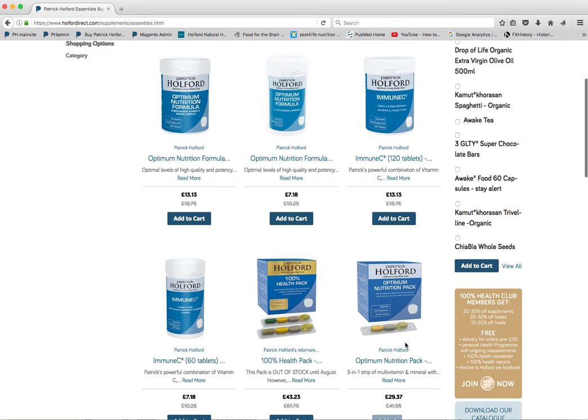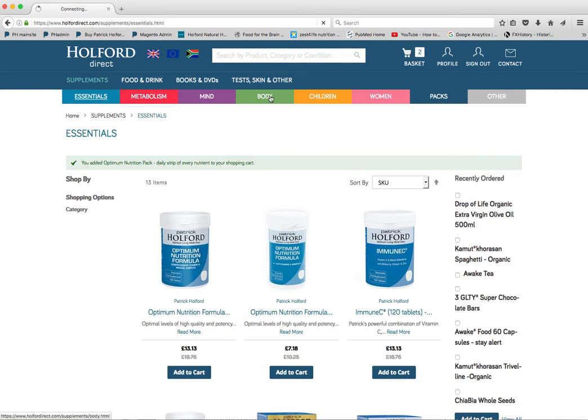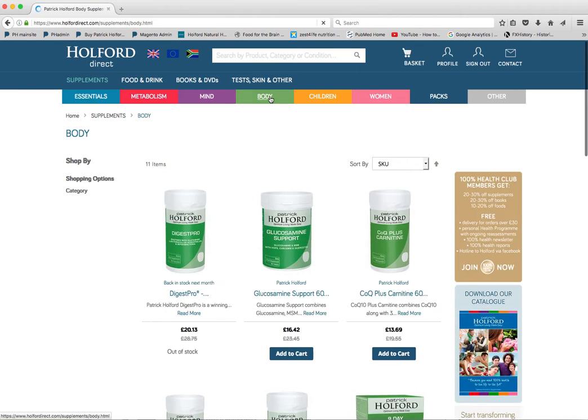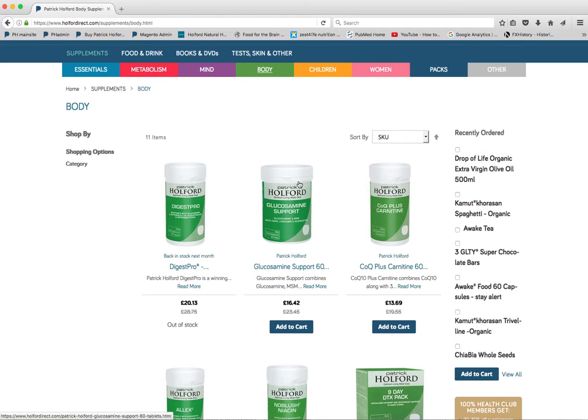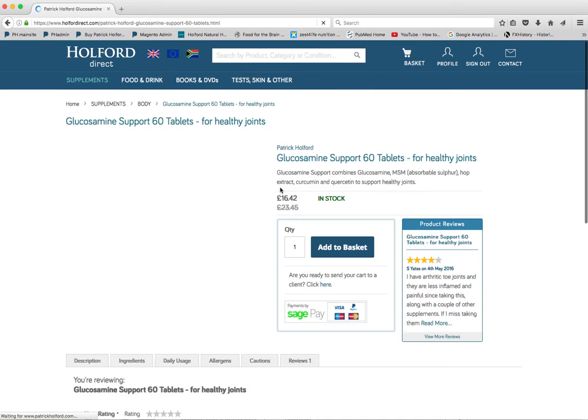Nice and easy. And while that's going along, perhaps you want to also put them onto a product for helping generally with inflammation and joint support, so to speak. So in this case, it's glucosamine support. Now you can just add it to the basket, or you can click on the product itself, and then you come to a product page.